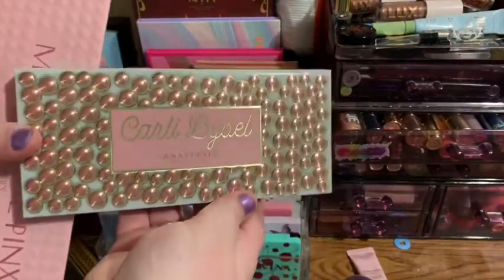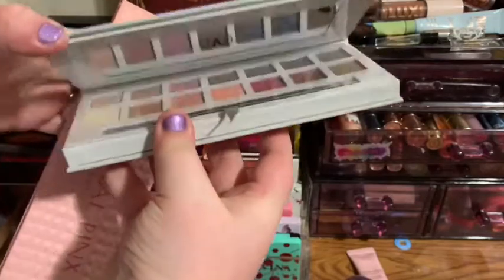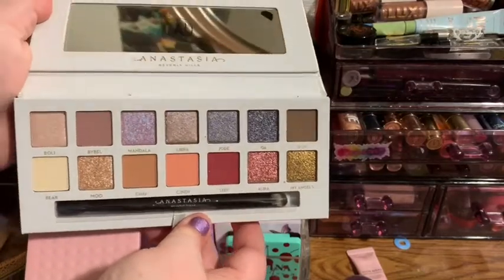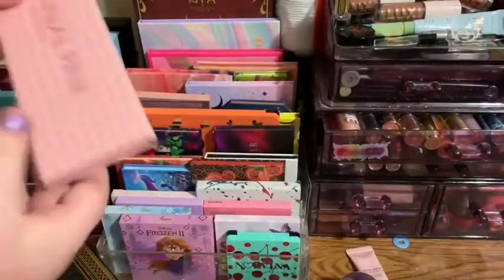These are two new palettes I have. I got the ABH Carly Bible palette. This is stunning. It was on sale, so I decided to finally get it. And I wasn't sure if I would keep it, but honestly, the shades in here are really, really nice. And I definitely think that I'll get some good use out of it.